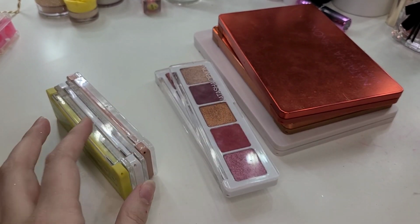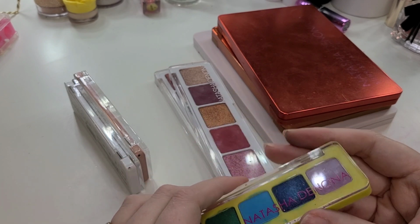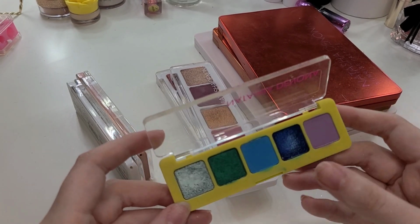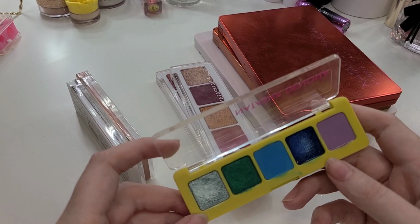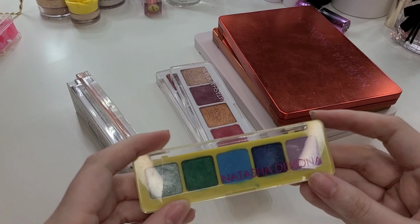Then we have the Mini Tropic, and this one I will say I don't get a lot of use out of, but this minty shade is really pretty. The mattes are really good. The shimmers, ironically, are not the best in this one. I don't know why that is, but the mattes are actually okay.